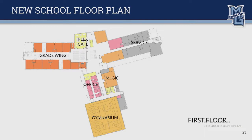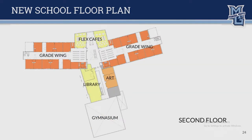One thing that we are doing different with this school is the idea of a flex cafe. It's not the first time that it's being done, but it is a little bit more unusual. The idea is that each grade wing will have its own smaller cafeteria space that can also be used throughout the day as an alternative learning environment, whether that's a maker space, or a place where teachers can bring a couple different classes together to collaborate. And then during lunch hour, that would be the grade wing's area for lunch. If we go to the next slide.